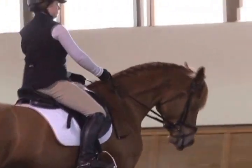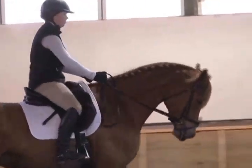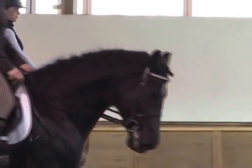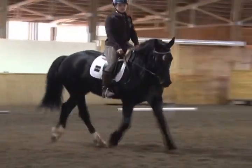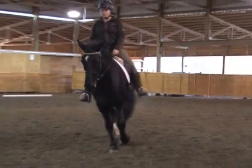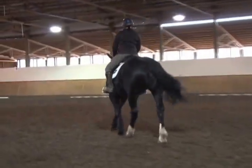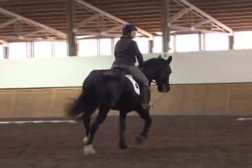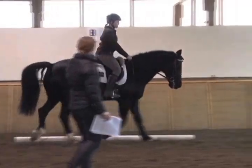Good for you. So Alicia demonstrated today what sometimes happens when you get in front of a bunch of people at a horse show and the horse gets a little bit nervous. So you use your tools of bending and some transitions to help her get more relaxed by getting her focus on you better. And now she's starting to come back down to normal, right?